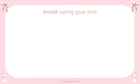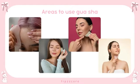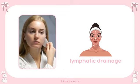Remember to avoid using gua sha on active acne, sunburned skin, or open wounds. The common areas to use gua sha include the forehead, cheeks, jawline, and neck. Each stroke is typically repeated several times in the same direction to encourage lymphatic drainage.